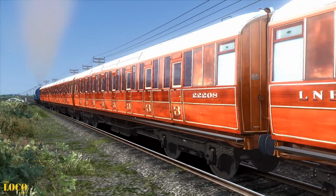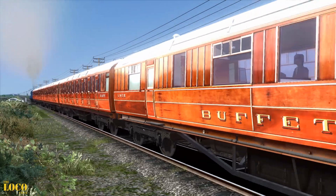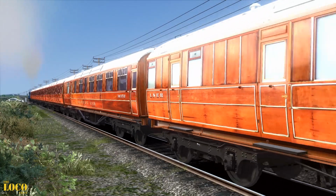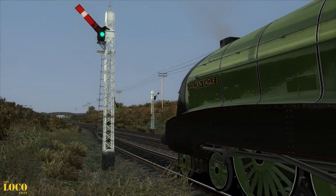No A4s are currently operating on the main line, but Sir Nigel Gresley is due to return to services on the 21st of April 2022, following the completion of a major overhaul.